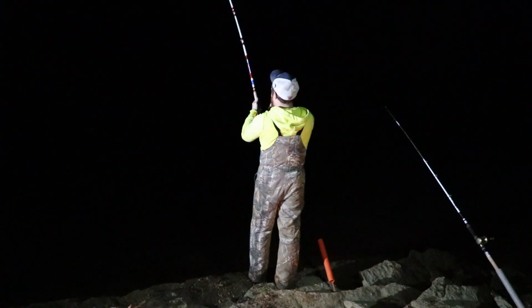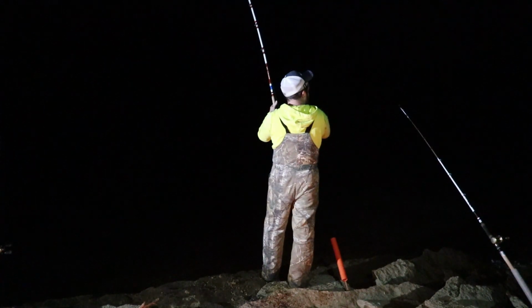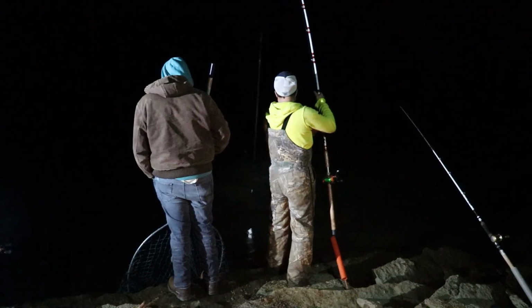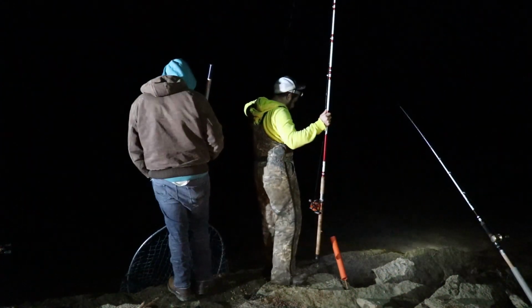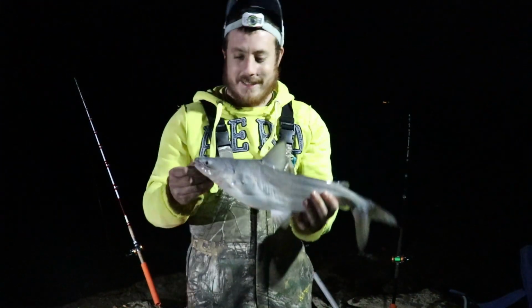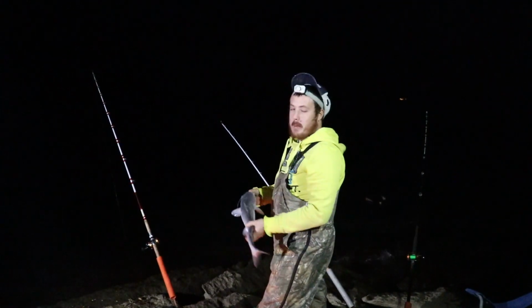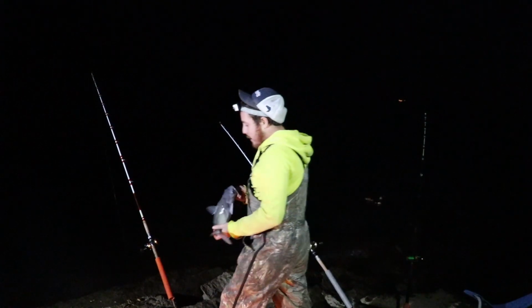I missed the jerk, but... Maybe 1 pound. Tiniest one of the night. Still got my same piece of bait, too, though. Throw it back out and see if I can do it twice tonight, catch another fish on the same piece of bait.